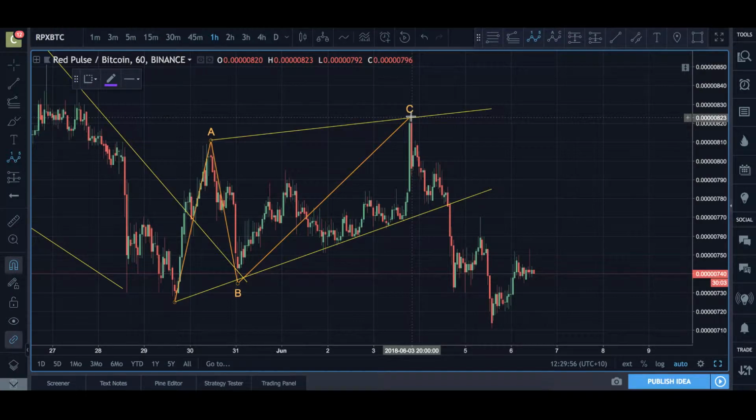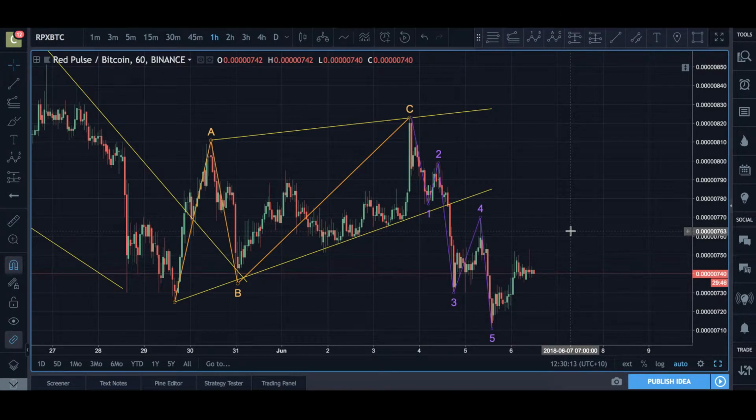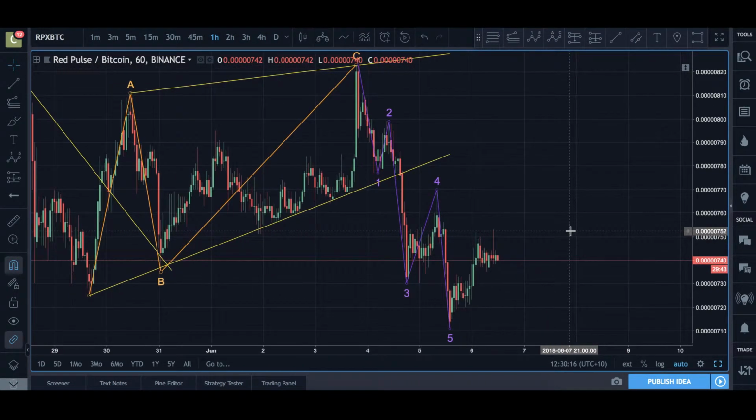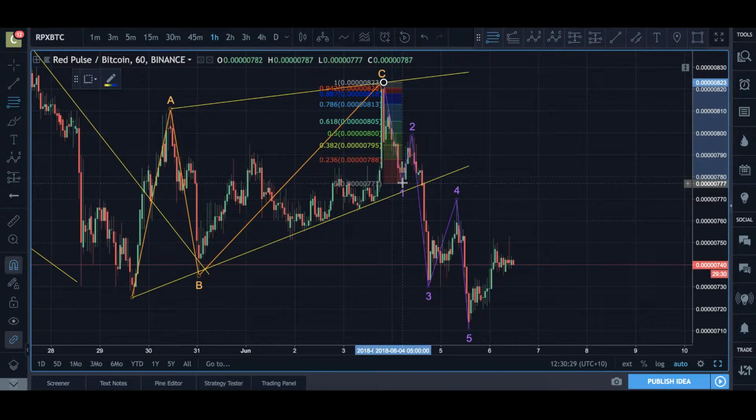So my first possibility is this. We've got a 1, 2, 3, 4, and 5. Okay, so that's a 5-wave impulse. The way I like to justify my impulses is I check the retracement of wave 2 and I check the correlation of wave 4. So what I'll use is the retracement tool. I'll say, okay, this roughly hit the 0.5 or just under, so I'm expecting the next one to hit roughly between 0.5 and the 0.618. So we'll take it and test this theory out.